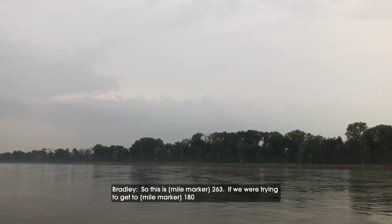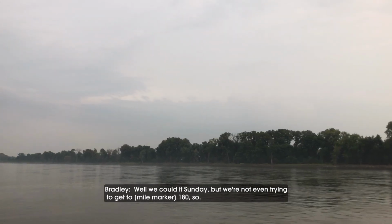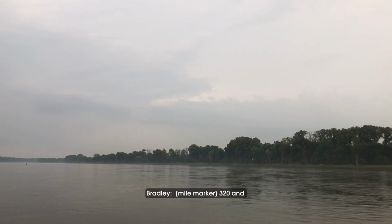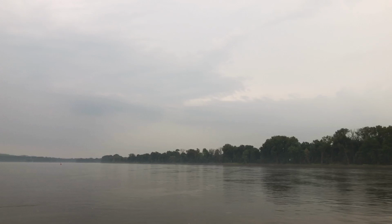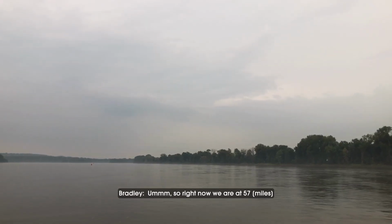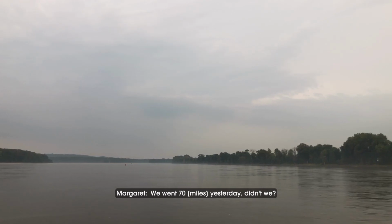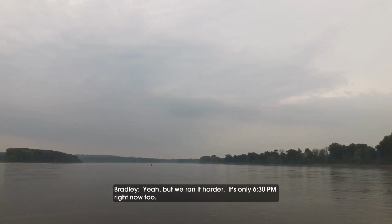So this is 263. If we were trying to get to 180, well, we could do it Sunday, but we're not even trying to get to 180. So how many miles did we go today? 320, and so right now we're at 57. Yeah, but we ran it harder. It's only 6:30 right now, too.